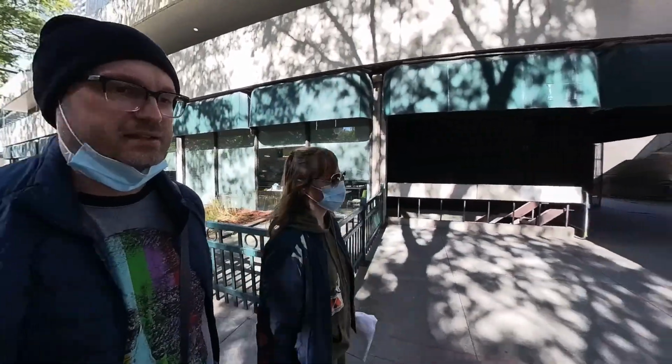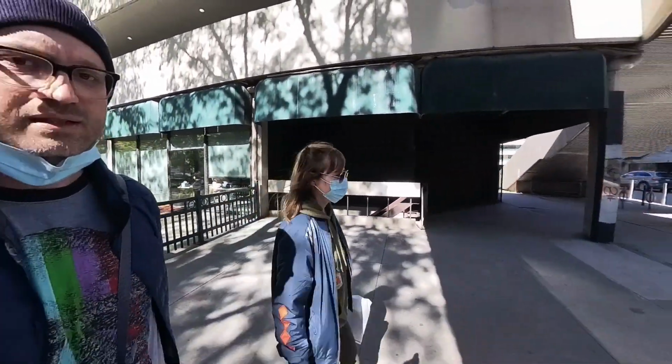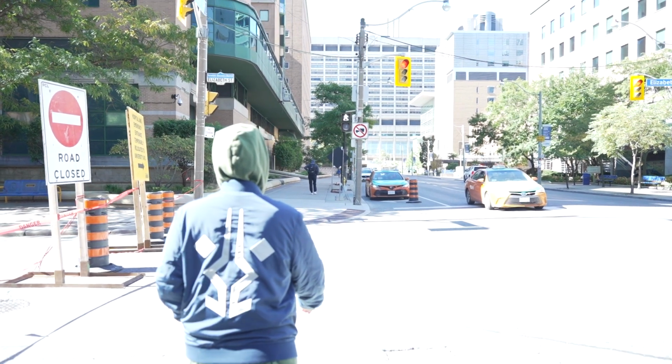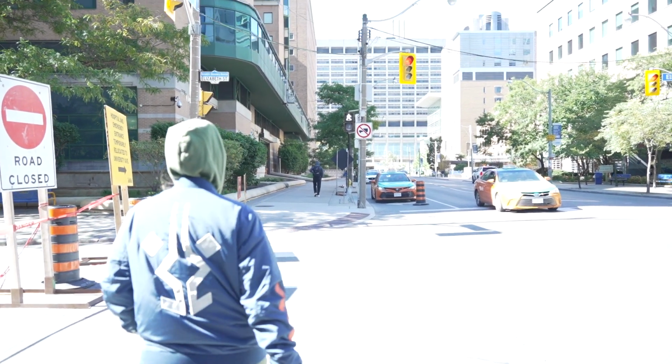It was actually pretty nice out, not too cold. And it's starting to get cold here. I'm sure every Torontonian is like, it's not cold. But when you're from Los Angeles, it's freezing.